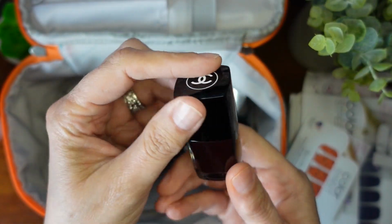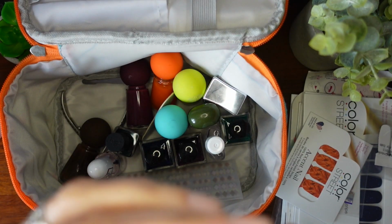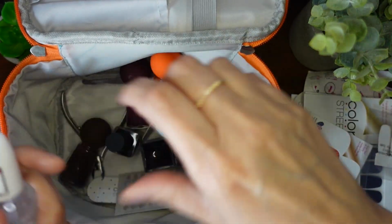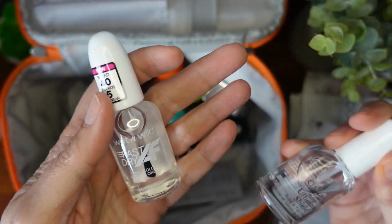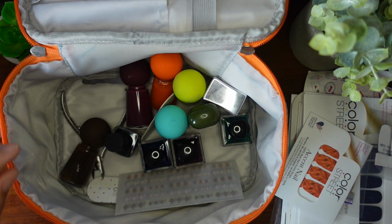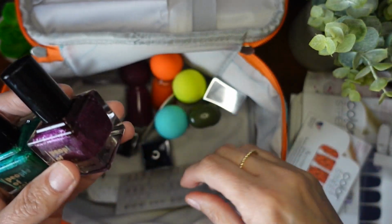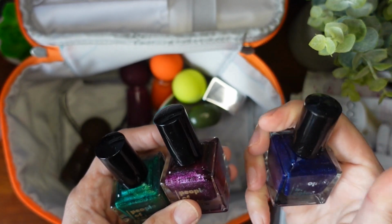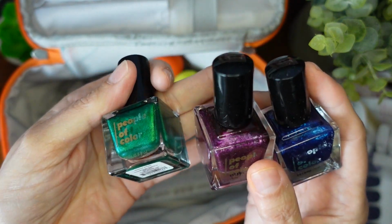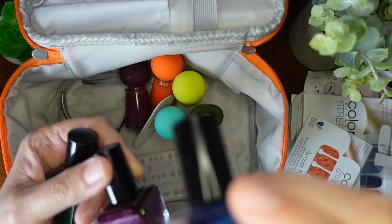We have this one from Chanel. This is from their, I guess, their fall collection in the shade Rouge Noir. Okay. I have a Wet n Wild Fast Dry Top Coat, and then this Sally Hansen base coat that I always use. I have some polishes from this brand, which is called People of Color. I saw somebody on YouTube talking about these. So the names of these are Island Vibes, Fantasy, and Dream.